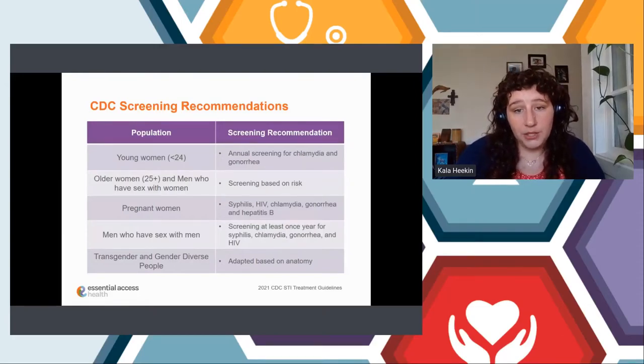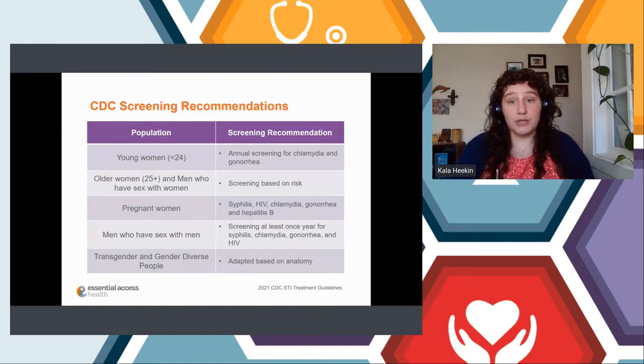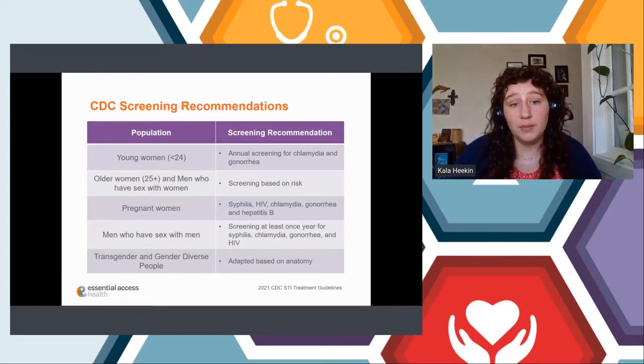All pregnant women should be screened for syphilis and HIV at their first prenatal visit, with a retest during the third trimester, as well as at delivery for syphilis, if at a high risk. This could include living in a community with high syphilis morbidity, high HIV prevalence, or being at risk for syphilis acquisition during pregnancy.